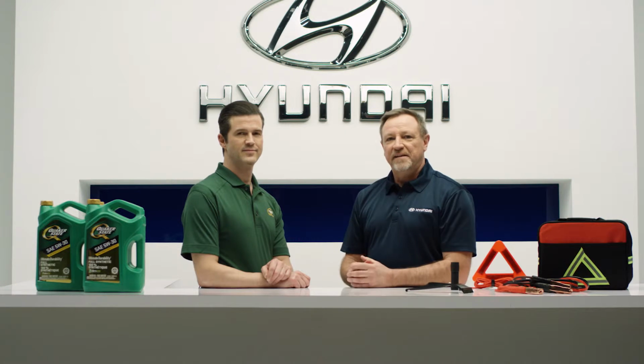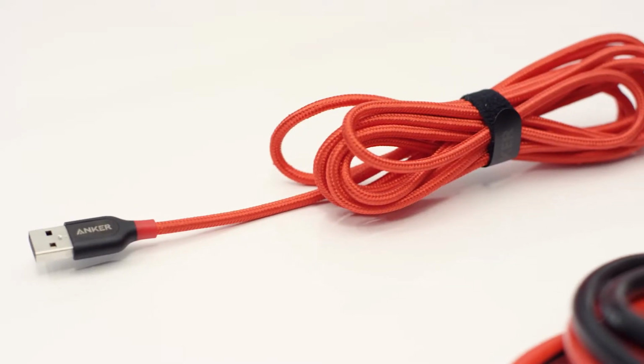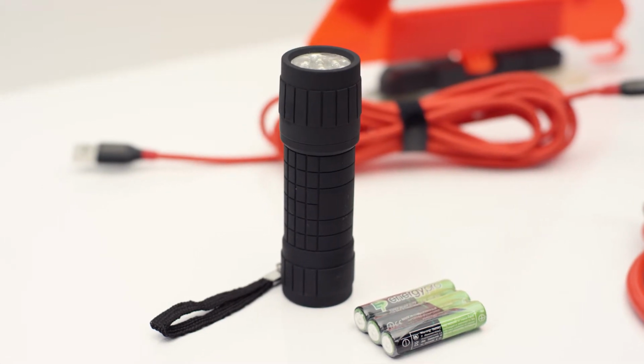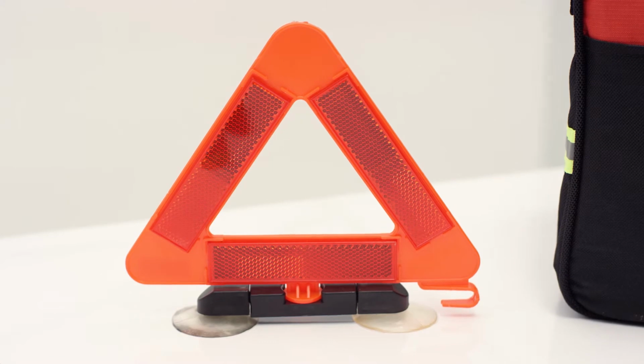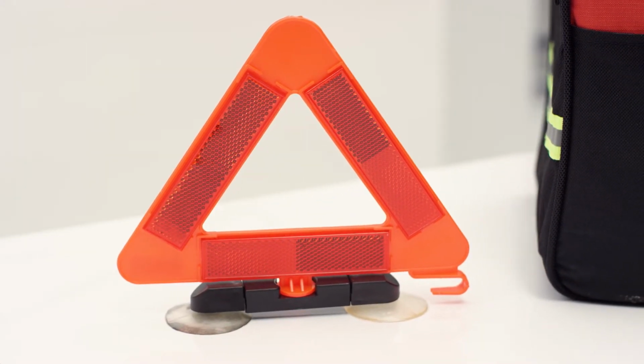In today's society, having a full charge on your cell phone before you hit the road and storing a charger in your glove box is essential in case you need to call for help. Vision is also critical when you're stuck on the side of the road, so make sure you pack a flashlight with extra batteries, a sturdy windshield scraper, and reflectors. Always use caution if you're pulled over and place the reflectors approximately 3 meters behind the vehicle.